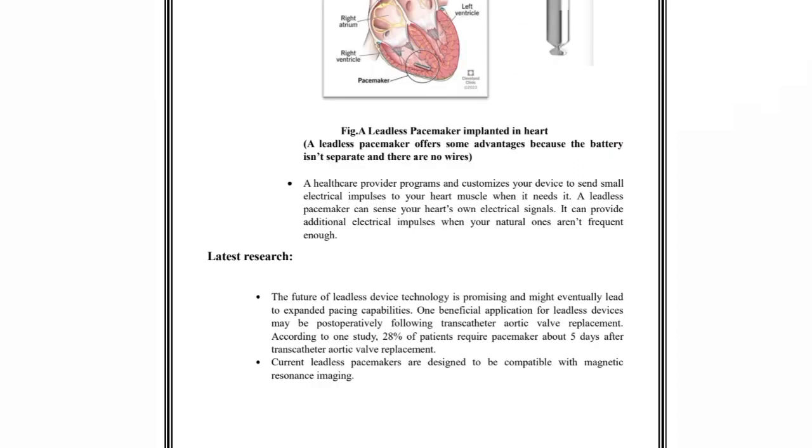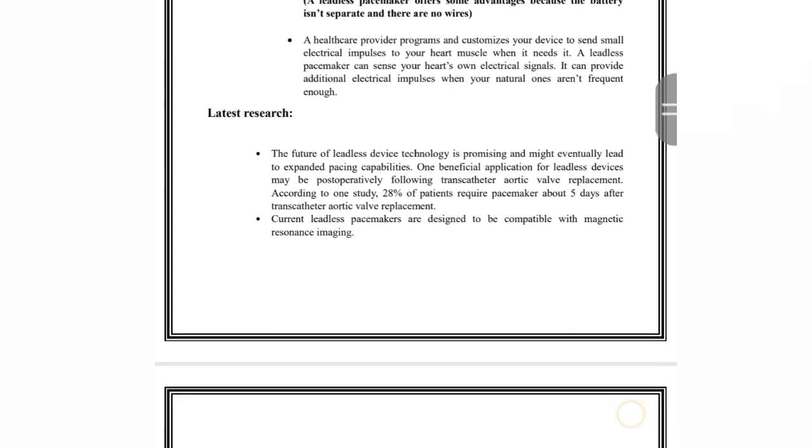Next, we're going to jump to the latest research being performed in the leadless pacemaker industry. Leadless device technology shows a promising advancement for possibly expanding the pacing capabilities, and the battery duration of the leadless pacemaker is also increasing day by day. And postoperatively, following a transcatheter aortic valve replacement, it is usually 28% successful in the whole world. And the current leadless pacemakers are designed to be compatible with magnetic resonance imaging. For example, our leadless pacemaker can work in accordance with the MRI. So that's the advantages.